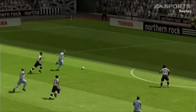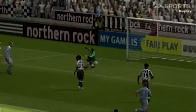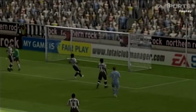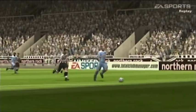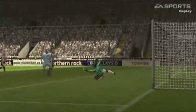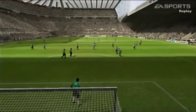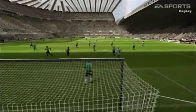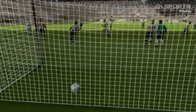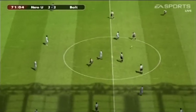I thought he was going to smash it in the top corner, but he saw enough space in the bottom corner and didn't he tuck it away well. What a super finish. He just dropped his head and diverted the ball into the far corner. This is turning into a real scrap, 2-2.